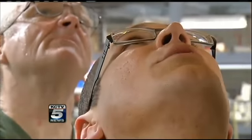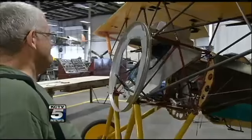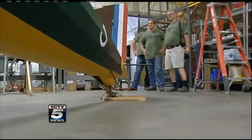Okay. And proving that you're never too old to learn a new trick, 60-year-old student James Benton says he's having a blast working on the French warplane. You have to have a mindset to really do this, but when you get older, you're a little slower, it takes a little longer, but you can do it. Well, they tell me they should be finished with the plane in about 3 months. That's when they'll fly it to Virginia, where it will then be on display at the Fighter Factory Museum in Virginia Beach.